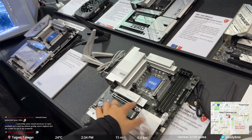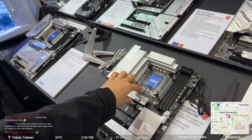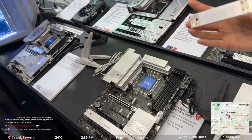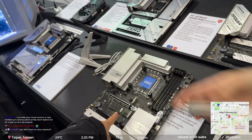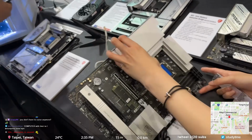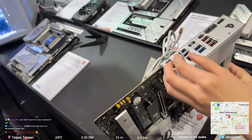By clicking this one, that one is moving, you can easily remove this one. Here you can also just, can you help me out? Thank you. You just remove it like that. And also, can you show also how to remove this one? You see, with one hand, you just remove it like that. And that's what they're implementing in all the components that are the mounting components.